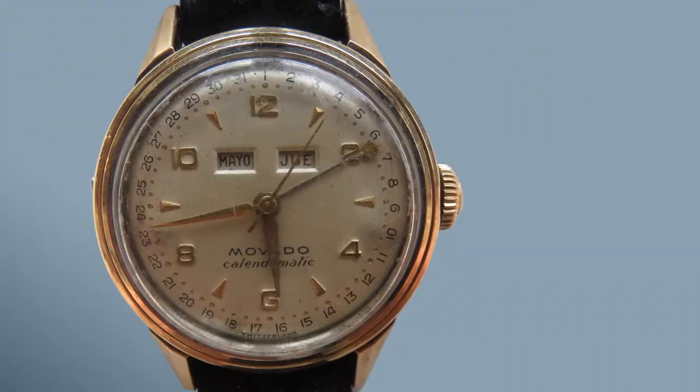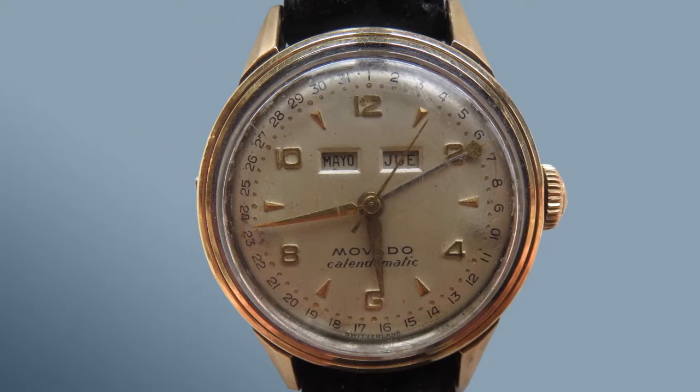Number 4. Now my 4th choice is Movado. Now the Swiss-based watchmaker was founded in 1881. Although considered a mall brand today, Movado made some very beautiful vintage watches. Now for about under $1,000 you can pick up a vintage Movado Calendomatic Triple Date. They're generally right around 34 millimeters in size, and they're powered by a 17-jewel Swiss mechanical automatic movement.